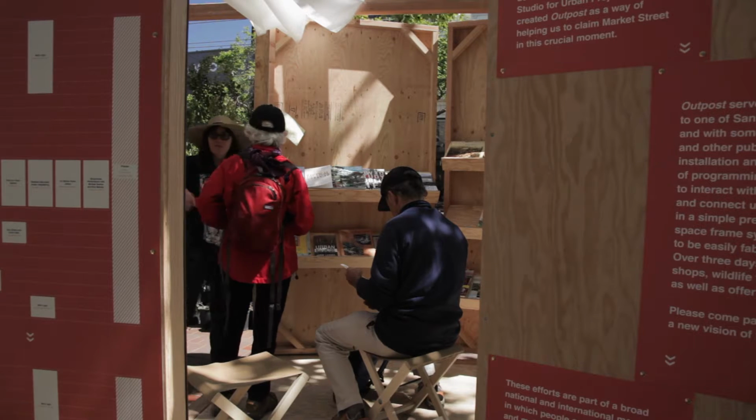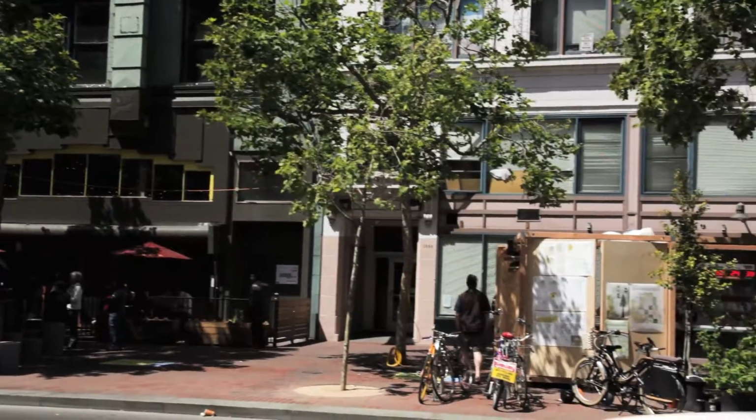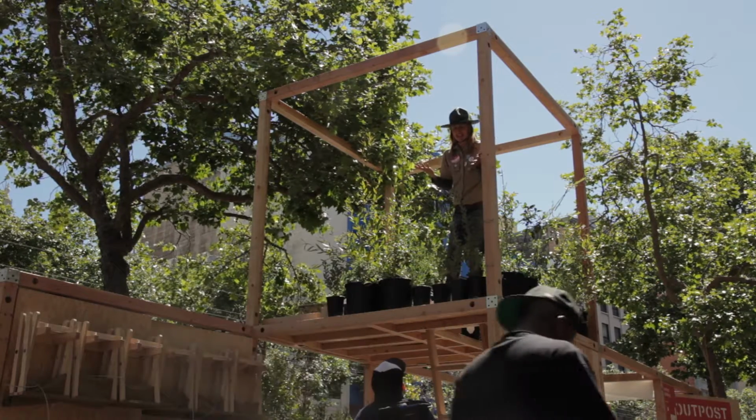One really important aspect of Outpost was that we wanted to have an architectural scale. We felt like we needed to match the presence of this sort of civic spine and the kind of vibrancy that you see here with something that not only gestured to the street and the sidewalk, but also gestured to the sort of canopy of these London plane trees that exist here. So we actually built a second level, hoping that we could actually interact.